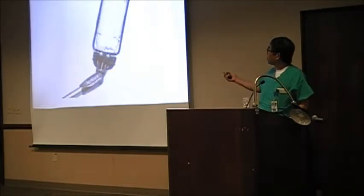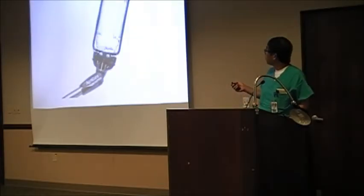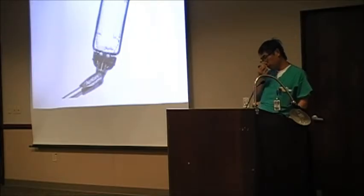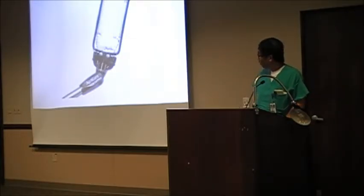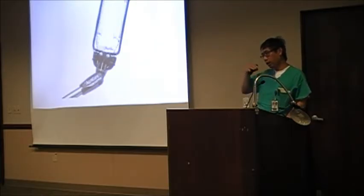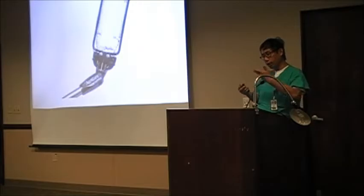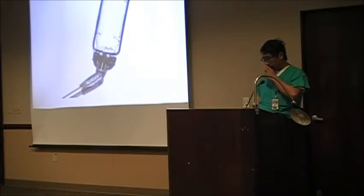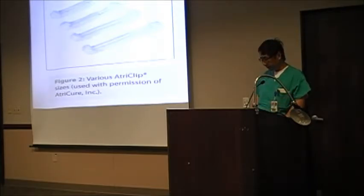So they open, and put the appendage inside of this. I have a movie of when Dr. Brother did this, but unfortunately I cannot find where I saved it. It's in the cloud somewhere. Otherwise it's very impressive. You can see he used the scope to put the appendage inside the device, then he deployed it and closed it. When you do the TEE, you see there is no blood flow across the appendage. They have different sizes to choose from depending on the patient's appendage size.